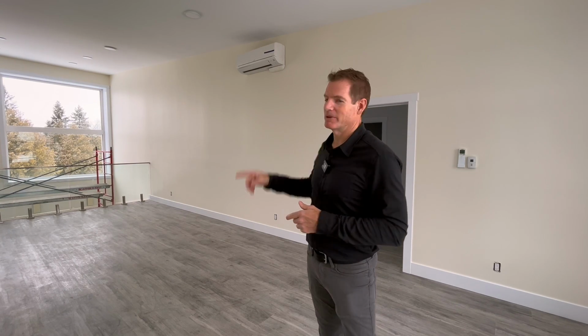This house is approximately 3,400 square feet total, 1,800 square foot on the main floor, 1,600 square foot on the second floor. You know, there's a number of different mini split heads up on the wall in this house, but from a minimalistic approach, if someone wanted to use the minimal amount of heating and cooling mechanicals in the home, a single mini split per floor is all that's required in a passive home, any passive home.